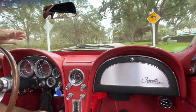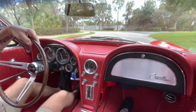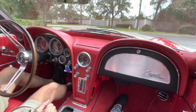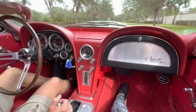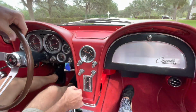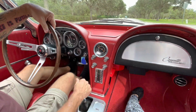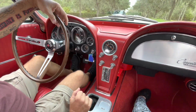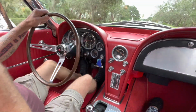Now, I really want to gun it through this corner here, but I've been warned not to. I am going to give it a little bit of gas. Let's get it through the gears. Shifts how it should, drives nice and smooth, and it's beautiful. It's not loud. It's nice and quiet.